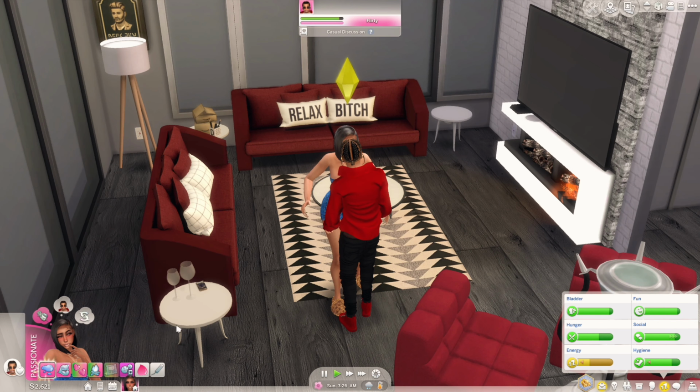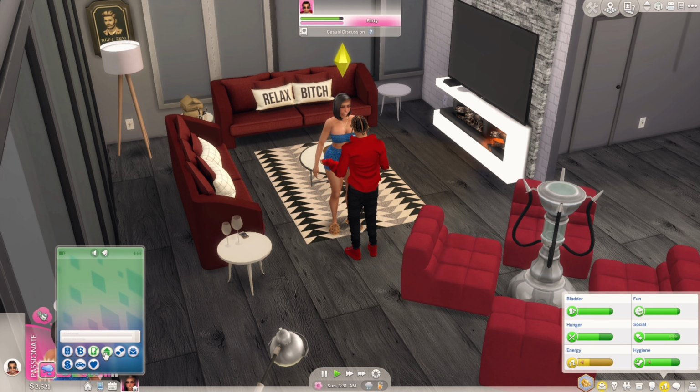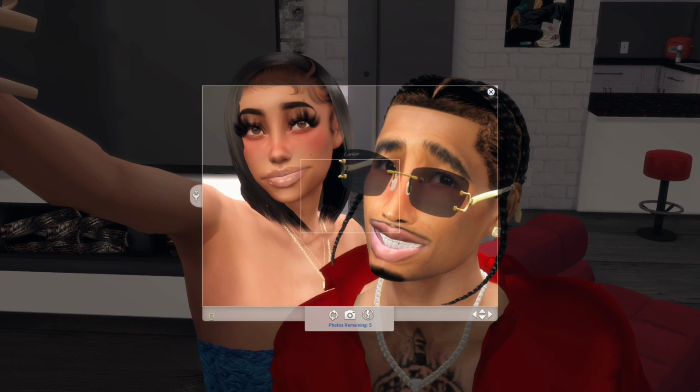Let's take some pictures actually, because I did get some new pose packs, but I don't know if it's gonna work. So let's see if it works. Aw, it didn't work. But let's go ahead and just take some pictures.